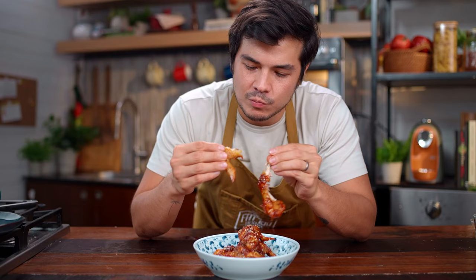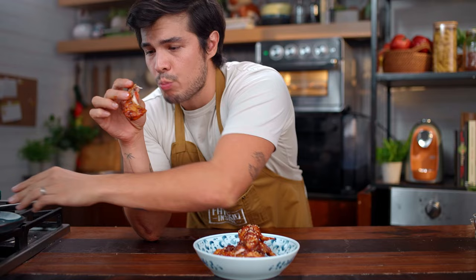Mmm. If you served this to me in a restaurant and didn't specify that these were air fried, I'd have no idea. They're perfect. Really juicy, but crispy and kind of sticky and messy. This is the right way to do it.